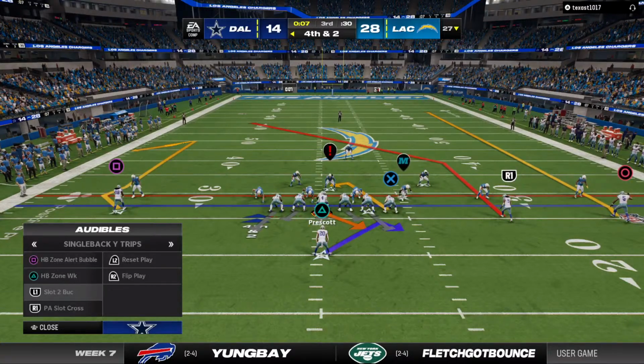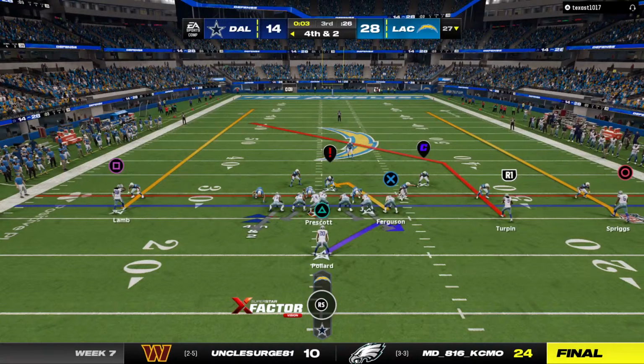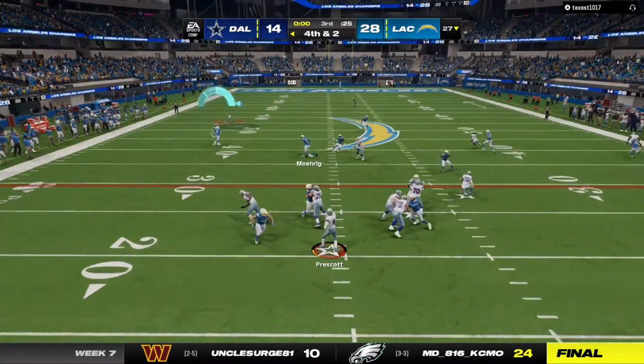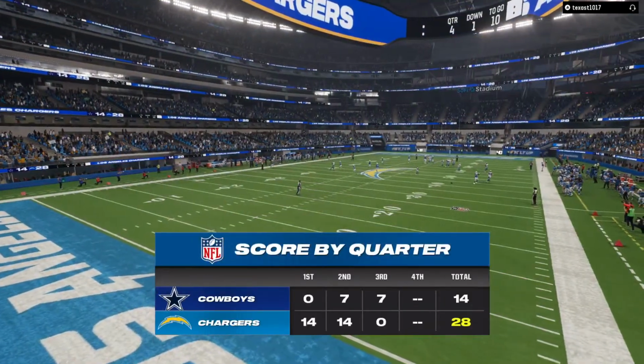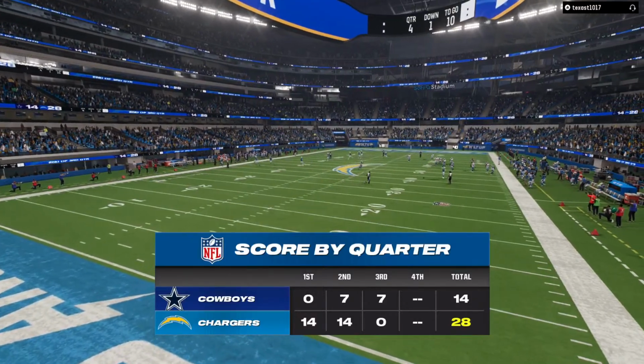And how about the call here? They need 2 yards in their own territory on 4th down, and they're going to go for it. They'll try and throw for it here. And that one knocked away and incomplete. Nice job defensively on what will be the final play of the 3rd quarter.